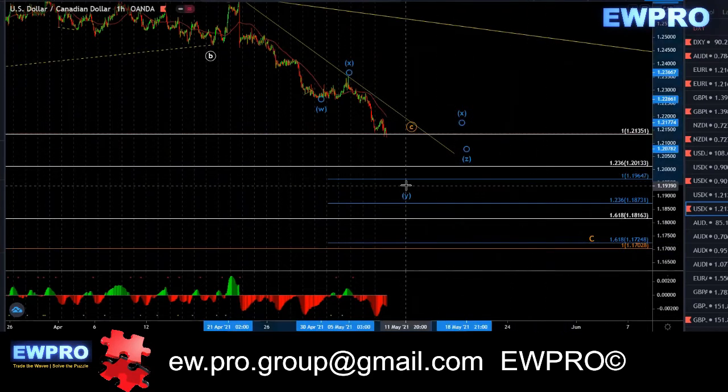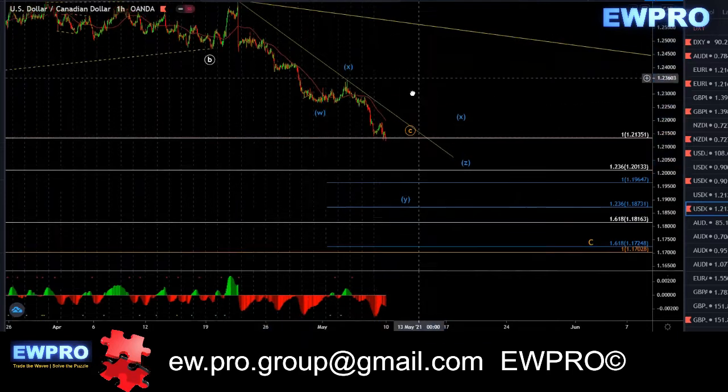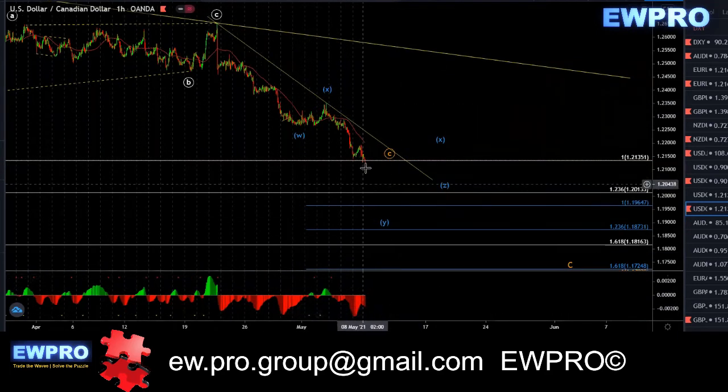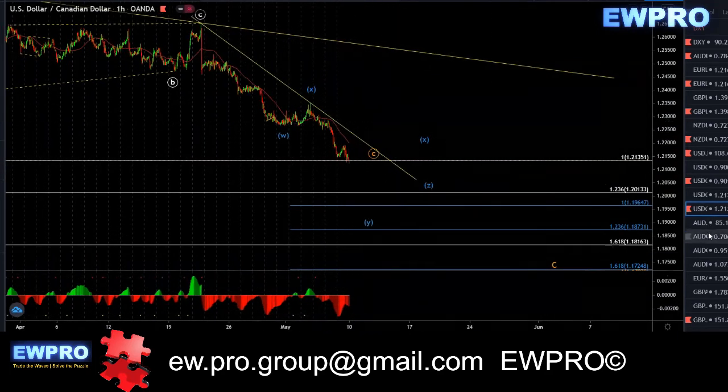So any flag, while this trend line here holds, you can look for sells. If you get any little flag, look for the sell, mainly scalping in the wave Y, first targeting that 100 fib, and probably the 161.8 or the 123.6. But yeah, we've got no bullish divergence, so you can look for the bearish flags.